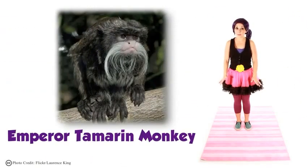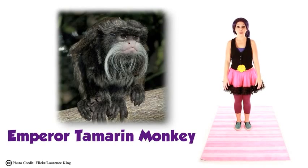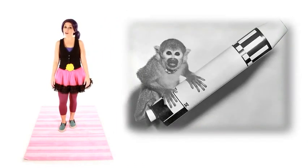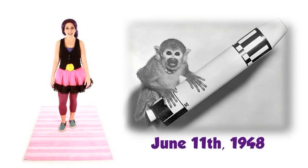Now, the emperor tamarin monkey is so cute. It looks like it has a big beard, and they like to live in groups, too. Well, who wouldn't? I don't want to live by myself. How boring. Did you know that we used to have monkey astronauts? The first ever monkey astronaut was named Albert. On June 11th, 1948, Albert took off into space. Over 32 different monkeys have flown in the space program.